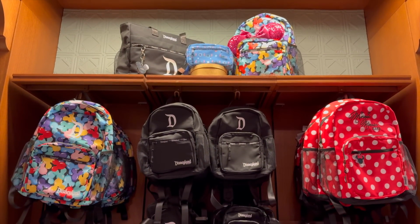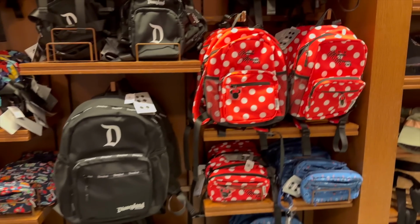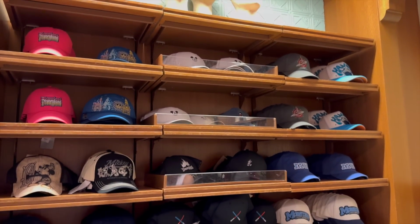Now here in the bag department, it looks like we still got some of the same items that we're normally seeing, but I actually do really like this one, the Minnie Mouse bag. What do you think, babe? That's definitely a mom bag. I feel like as we transition, Raylani getting older, not needing a diaper bag as much, that would definitely be my bag.